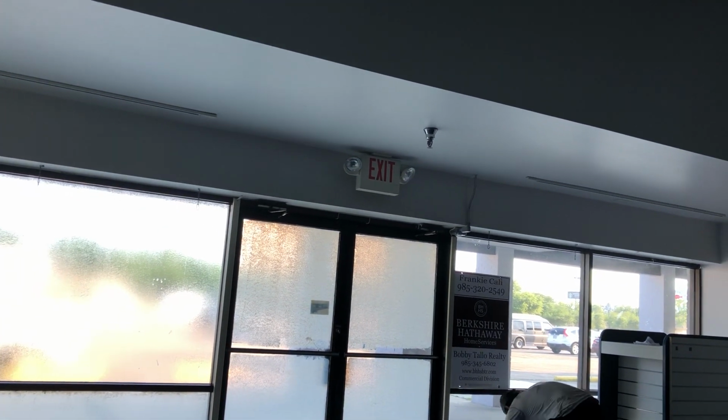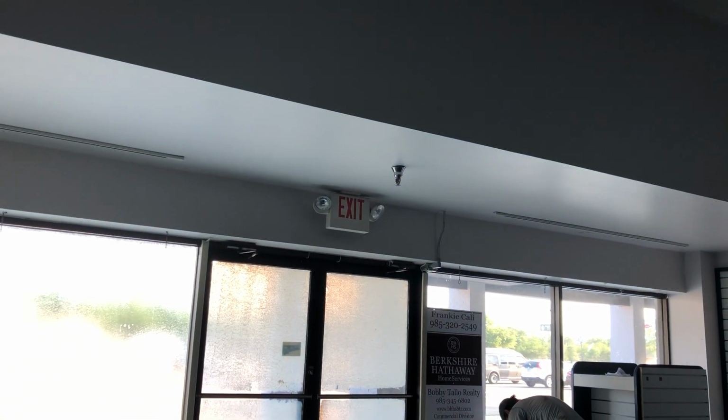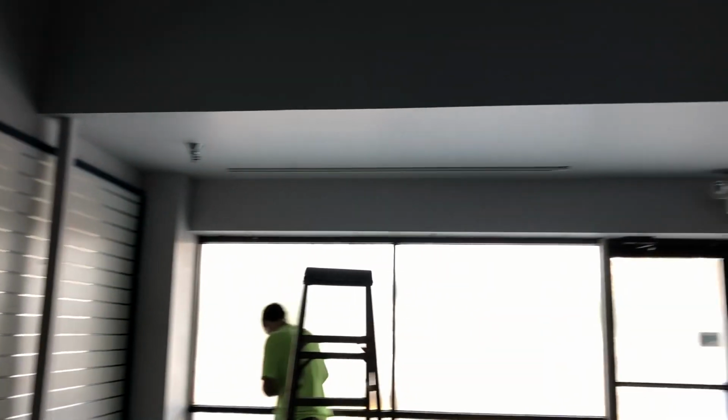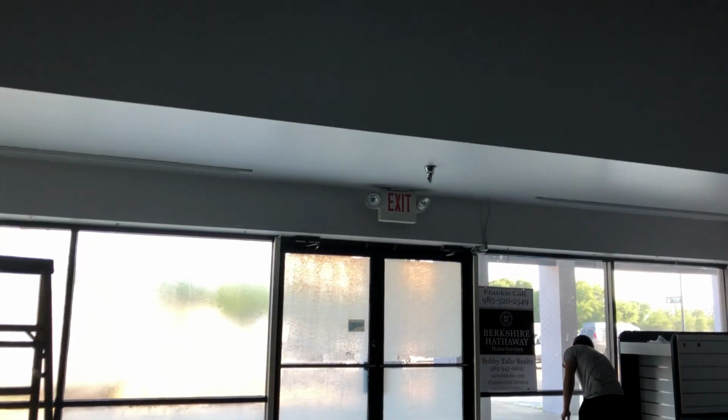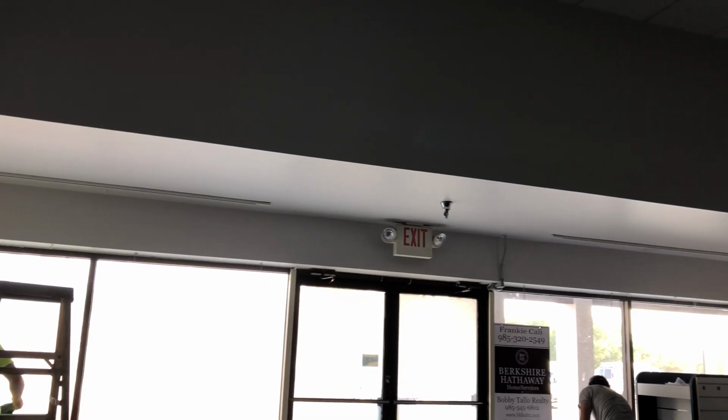Again, just apply it with long strokes. You're going to see some streak marks in it. It's not a perfect application as if you were painting a sheetrock wall or something. So you're painting glass. You may have a few streaks here and there. As it dries, those streaks tend to get a little better.